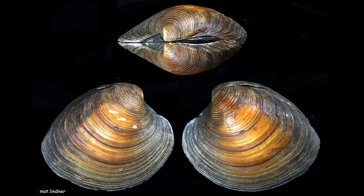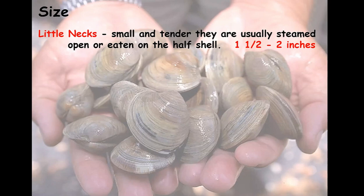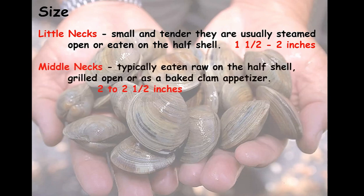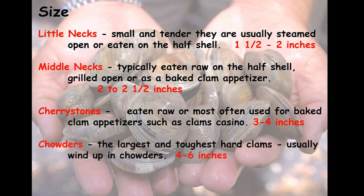This is our clam, our hard clam, Mercenaria. That's what a good, healthy handful of clams look like. Just for your own information, you often hear names, little necks. They're 1.5 to 2 inches. These are eaten on the half shell. Middle necks, 2 to 2.5. They're also eaten on the half shell, but they're also a baked clam. Cherry stones, now you got another 3 or 4 inches. These are baked clams, clams casino, such as that. And then finally, you have the chowders, the largest and toughest. Usually they wind up in soups. So you hear these words, at least now you have some idea what the words mean.